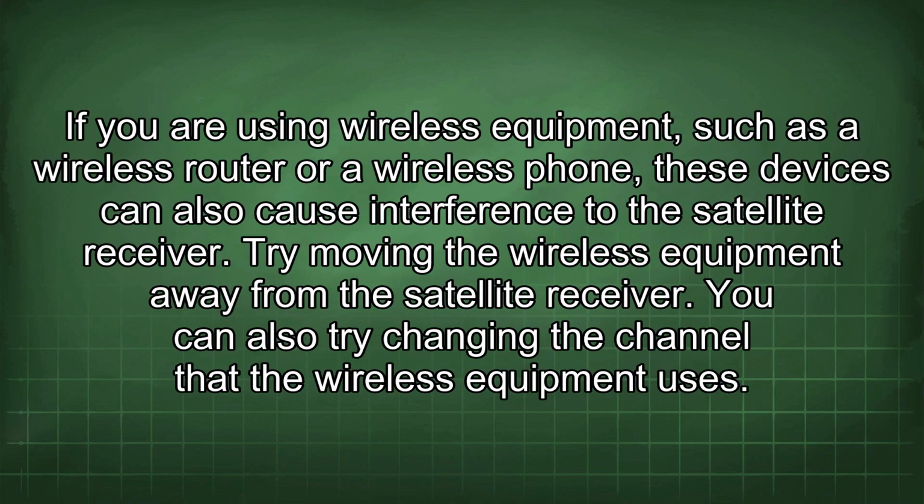If you are using wireless equipment, such as a wireless router or a wireless phone, these devices can also cause interference to the satellite receiver. Try moving the wireless equipment away from the satellite receiver. You can also try changing the channel that the wireless equipment uses.